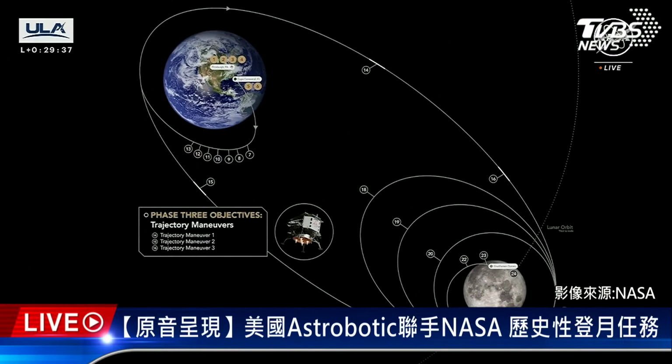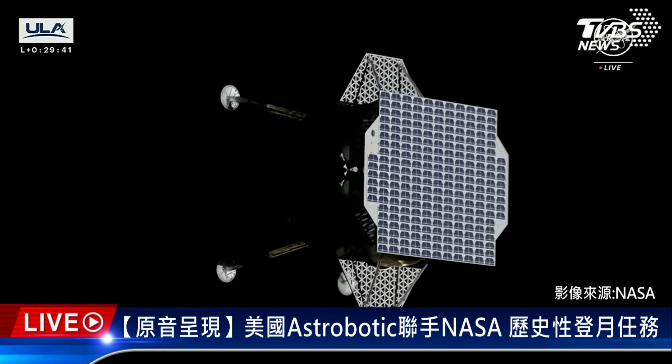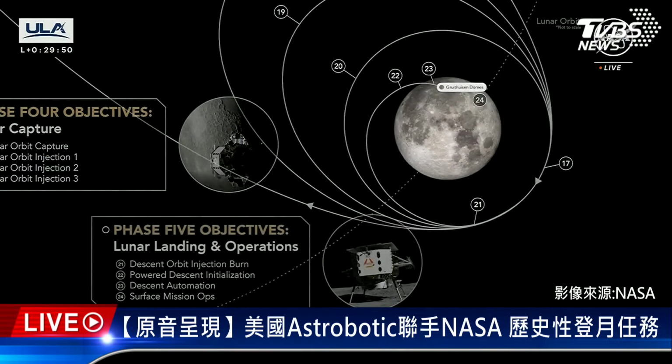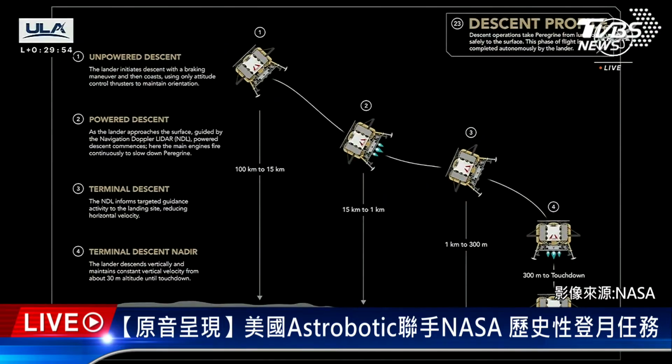Next, and off-camera, our Phase 3 objectives begin. These objectives include trajectory adjustment maneuvers in space before lunar orbit insertion. After lunar insertion, Peregrine will complete 3 orbits around the moon. Then, the last phase of the mission begins, lunar landing and operations.